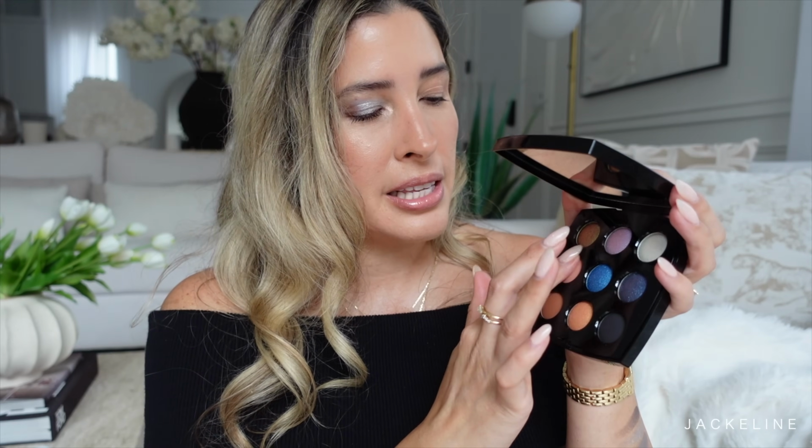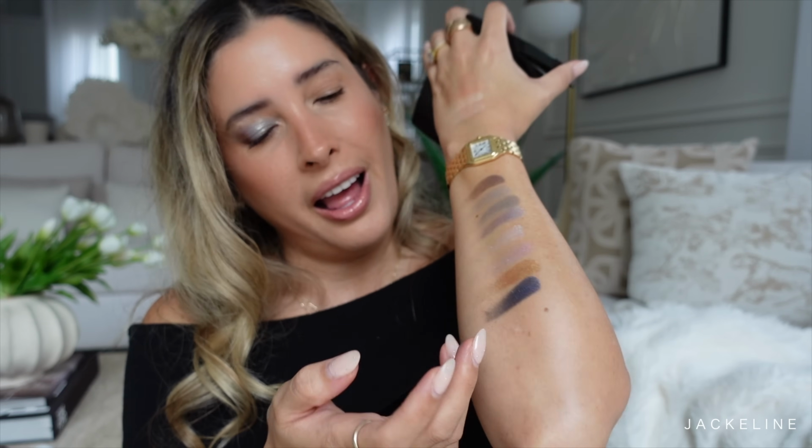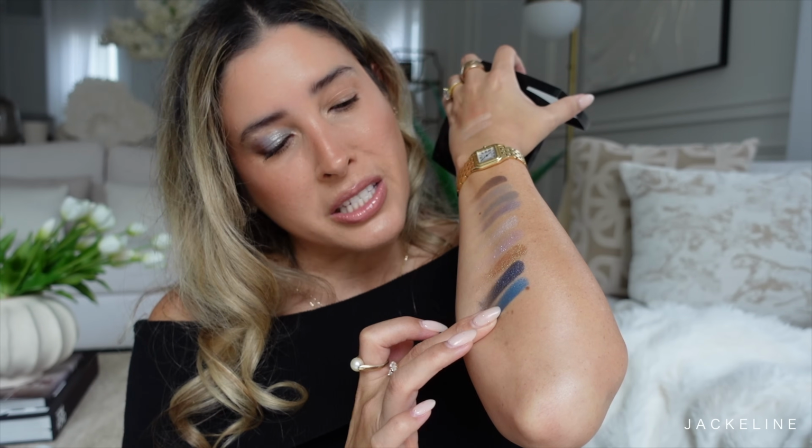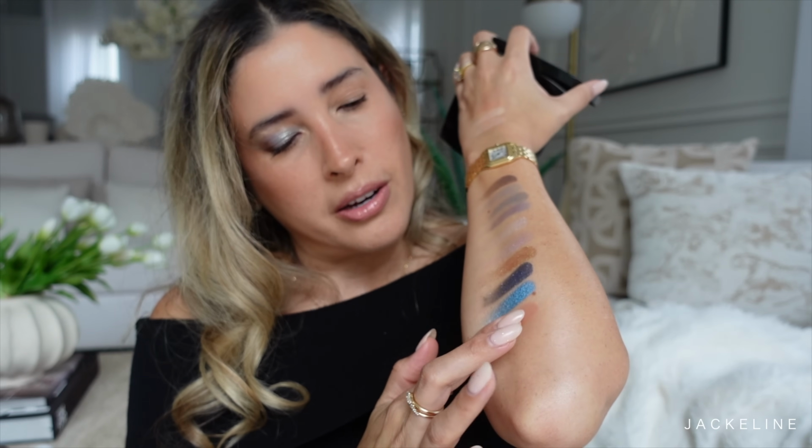Then we have this nude matte shade, a gorgeous blue. Oh my gosh, look at that blue. These are so smooth. Now, this is a deeper tone of blue, but it also has some purple in it. Let's see if we can get that to show here. Oh yeah, you see right there, it's like deep, deep purple, but then as I go like this, it's like a blue tone. The next one is more like an electric blue, not duochrome. And then here's the matte shade.